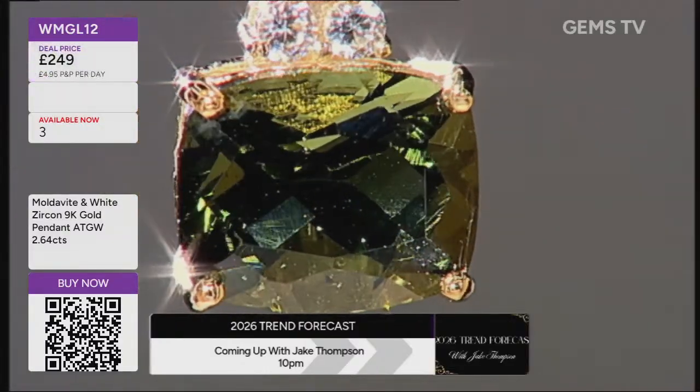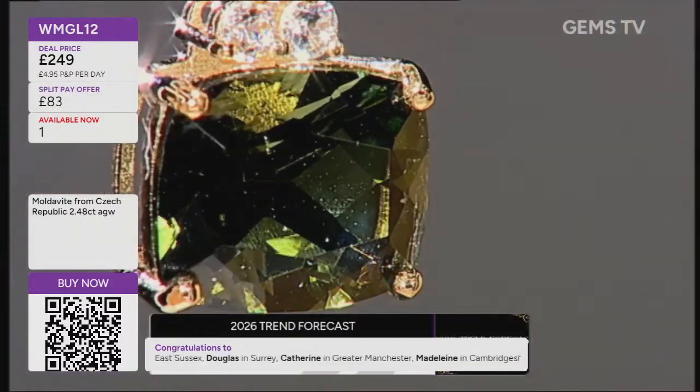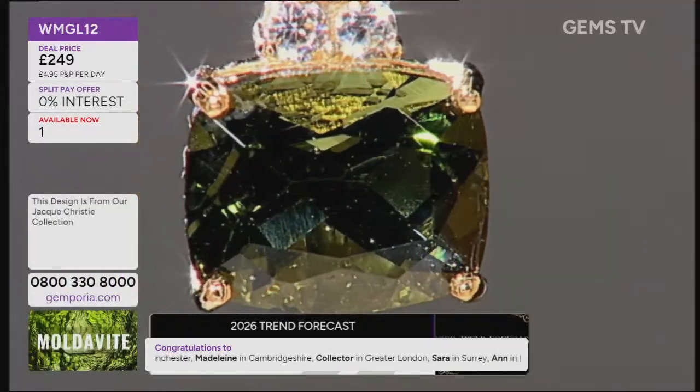There it is. And she's going crazy. Why, it's the only other pendant of the show. It's the antique cushion. It's stunning. There is absolutely no way to justify this price on screen except to say it's because it's what we do.